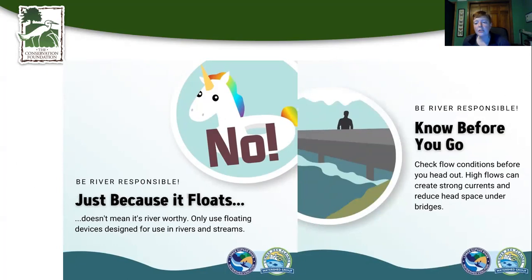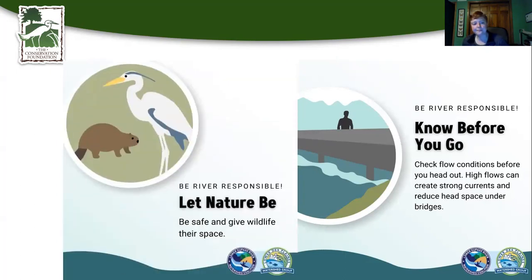And know before you go, check those flow conditions. That's another thing that I find very interesting. USGS has levels, like they measure the river levels, and you can actually go online and find how deep, even just some of Hickory Creek here by my house, you can check and see what the level is there. And so those things are monitored. They're automatic data recorders, so they're updated fairly regularly. So know how fast the river is moving, because sometimes it's just not safe to be out there.